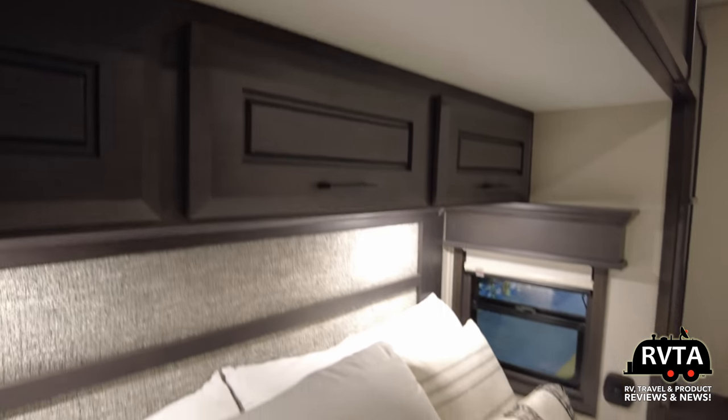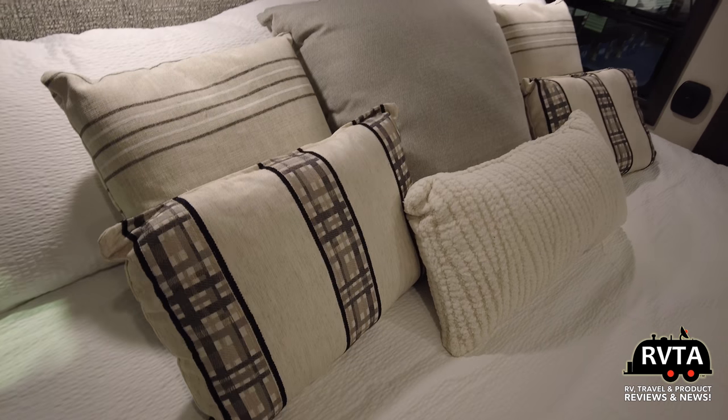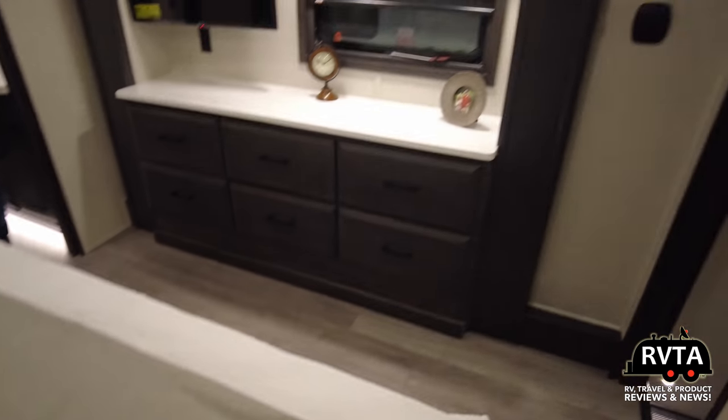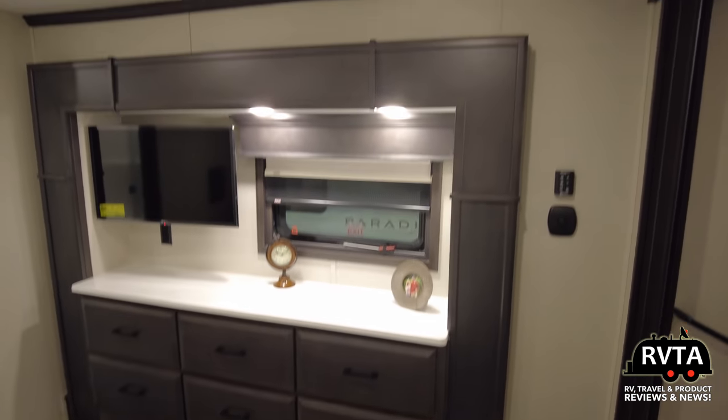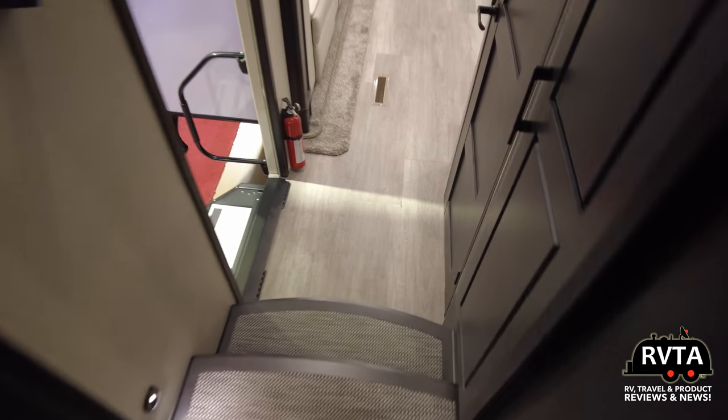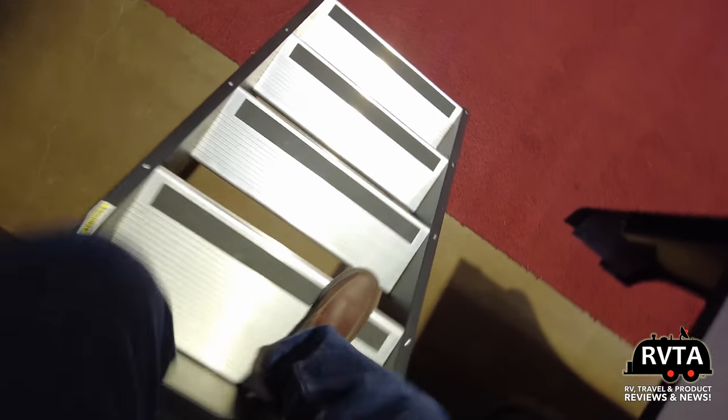I like this unit. If you're interested in a fiver, you cannot go wrong with a DRV. They're known for their super, super high quality. And there's your dimmer switch. I like dimmer switches. And my wife, every time we buy a new house, she adds some dimmer switches here and there. She likes controlling the light. And there's some folks back there checking it out. Of course, you have a super high quality fan right there. Let me go downstairs and go outside. That's 4 steps. 1, 2, 3, 4, and the red carpet. Very nice.